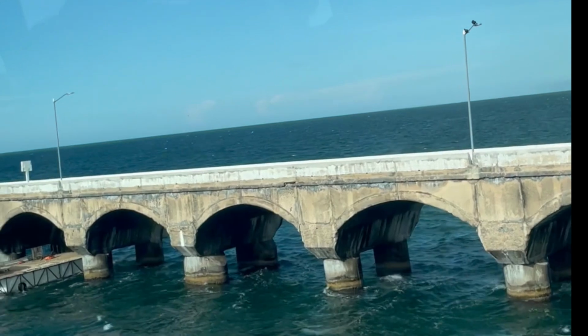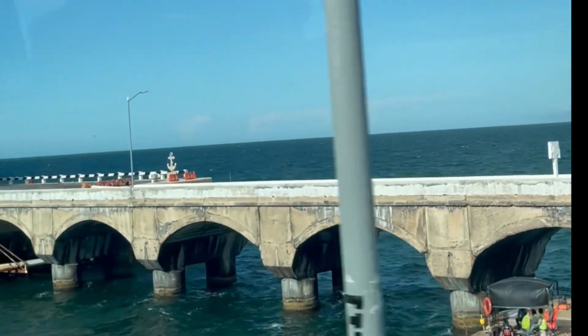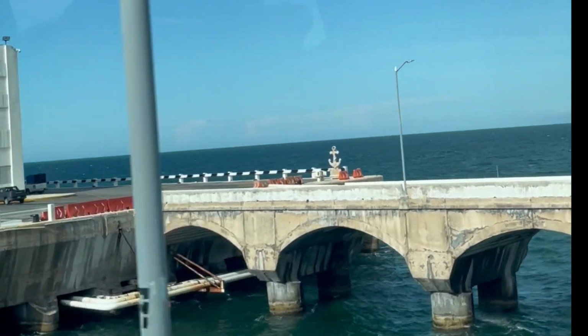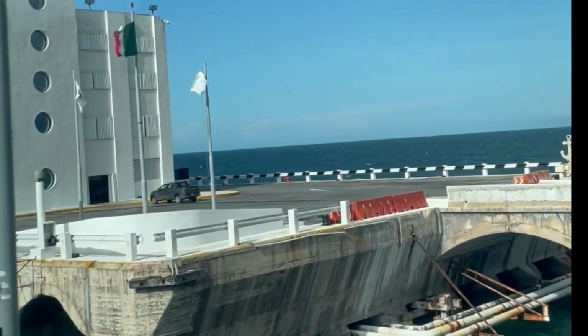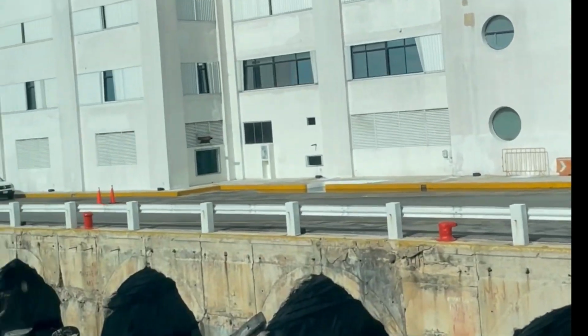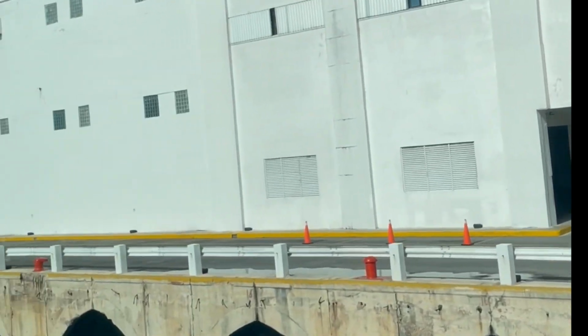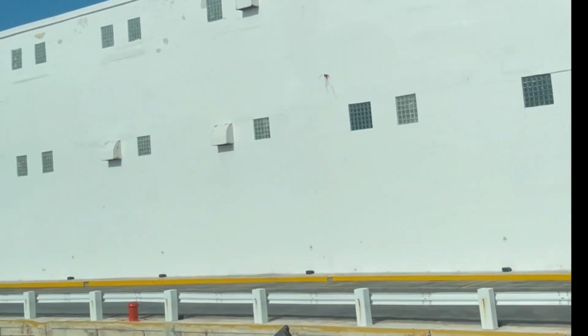Progreso itself as a port isn't really that pretty and constantly under construction. Maybe as they finish it, it will be a more enjoyable port. And to be perfectly honest, it's not one that is visited very much currently from those in the Western Caribbean.